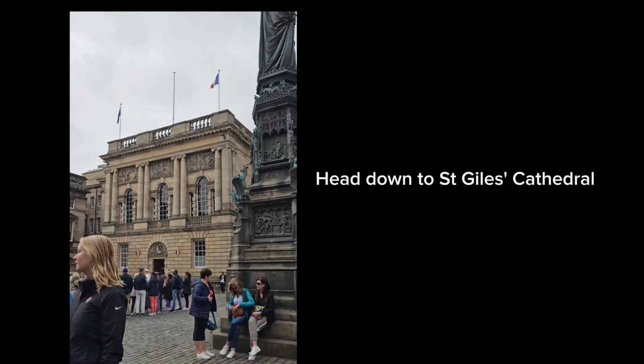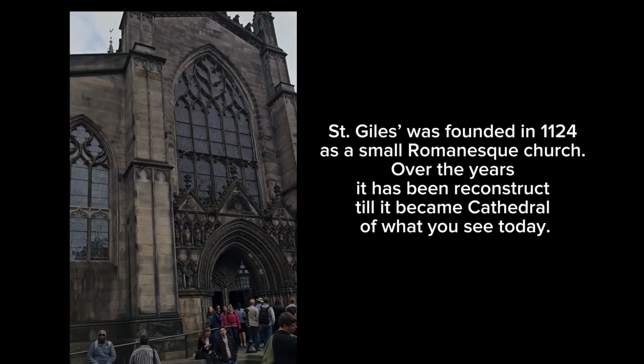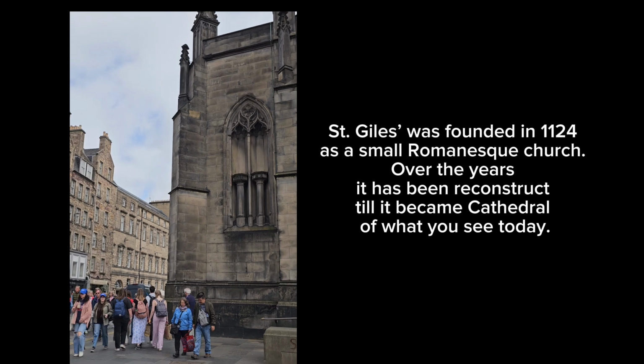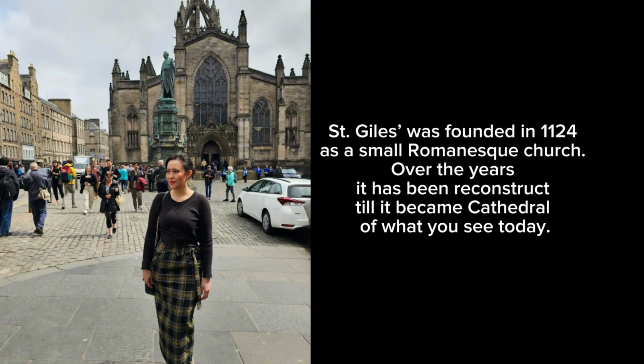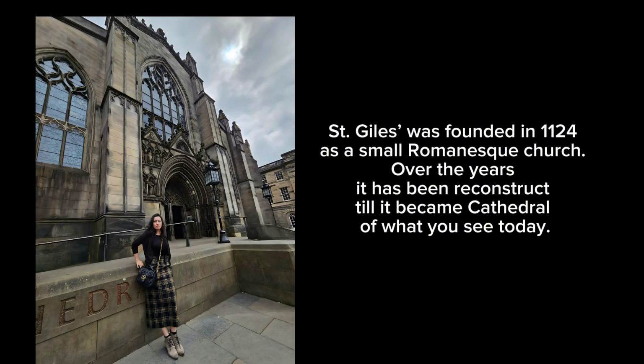Head down to St. Giles Cathedral. St. Giles was founded in 1124 as a small Romanesque church. Over the years, it has been reconstructed till it became the cathedral you see today.